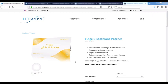So what that means is, let's say we use 660 nanometer light, or we use a wavelength of light in the infrared band. Cytochrome C oxidase will be activated by this light, and in response will increase beta oxidation, which is fat burning. So we get an increase in mitochondrial energy. This mechanism is very well understood today, and is the basis for photobiomodulation and phototherapy.